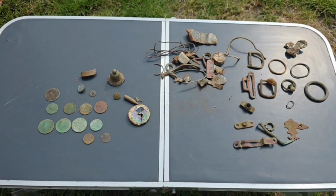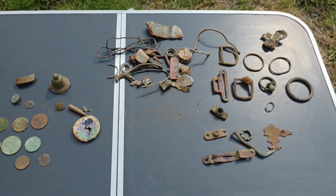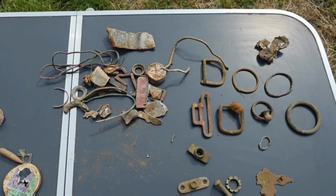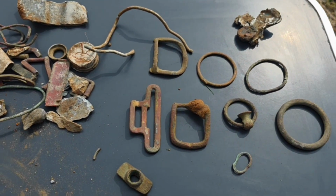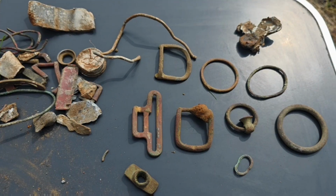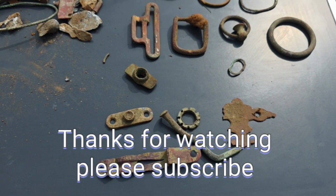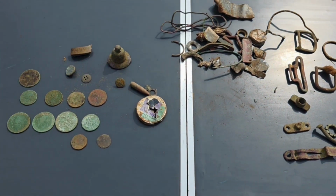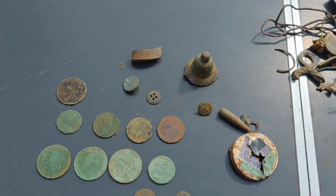Well, here's a roundup from Annie's permission. We have had a little bit more information to say that possibly some RAF planes were stored there during the war. So we got loads of bits which probably explain that. A lot of horse harnesses and bits and pieces, buckles, that's probably military as well. So maybe they're using the horses to pull the aircraft about. Obviously there's a lot of furniture fittings, and maybe they had bonfires, you don't know. But this permission has got huge potential. It's only 4 acres, but we did find quite a lot of coins and nice interesting bits.